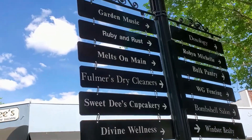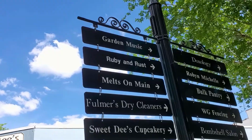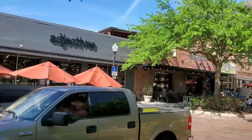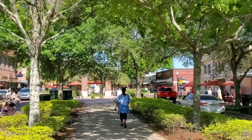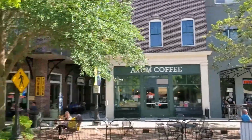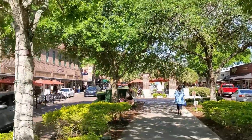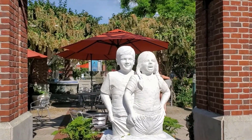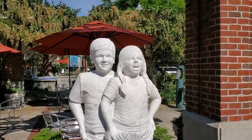Did I see Garden Music? Well, it turns out that's not a record store. It's a music school where you can go to take music lessons, learn to play piano and stuff. Lots of places to eat here. Places to hang out. A lot of outdoor seating. Nice park in the middle. Nice statue here. Some kids at Centennial Plaza.